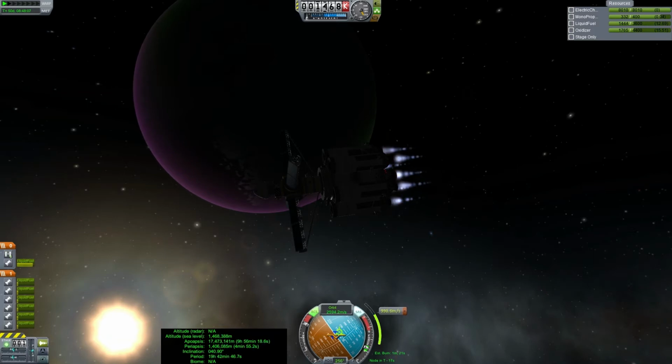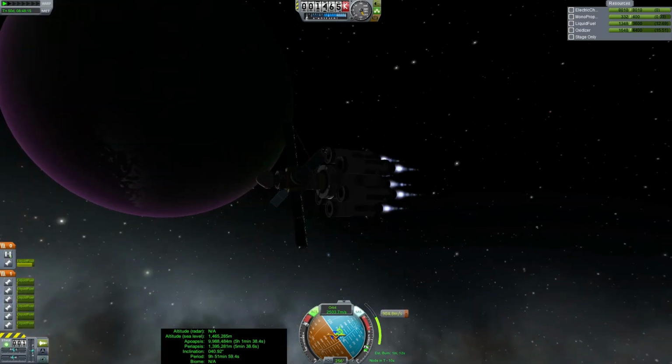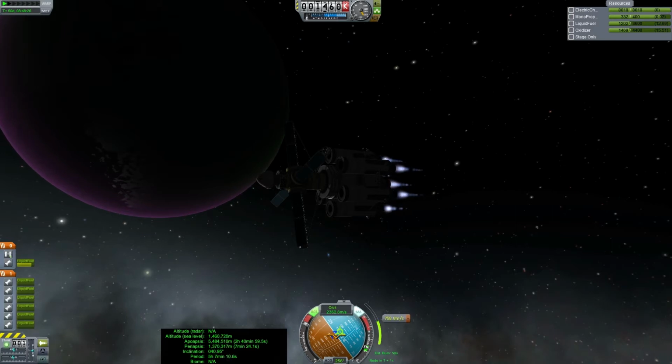We're bringing this apoapsis way down. We're actually going to bring it down into science range here, with any luck. Because this burn, yeah, we'll take the apoapsis all the way down to... it'll become our periapsis. We'll bring the periapsis down to under 400,000 for the high orbit. Oops. That scared me for a second.